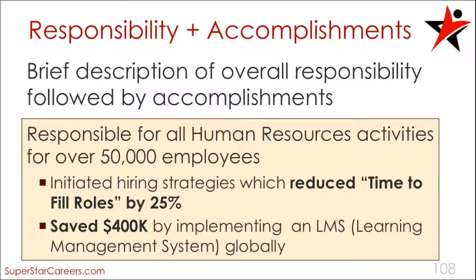Now, before you get rid of all your responsibility statements, please be aware that they do have some value. Responsibility statements at the top of each position can provide context. In other words, you can use a responsibility statement to give a high-level description of what you do or did in that role. Which is why I want to introduce another superstar technique here, the hybrid of responsibilities and accomplishments together. You can paint a compelling picture by starting each role with a brief description of your overall responsibility, followed by listing your achievements within that position.